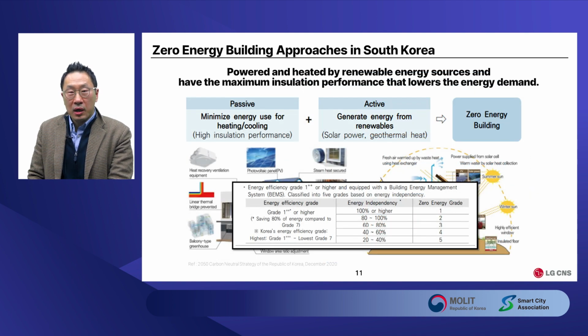This slide shows how a building can achieve zero energy. Passive way means that the building itself should have strong insulation and envelope technologies to minimize loss of heat or cooling air from the building. Active way means that the building has its own energy production solution or heat recycling system. A building with BAMs would be classified into 5 grades based on energy independency. This grade will be the criteria to get incentives from the government.